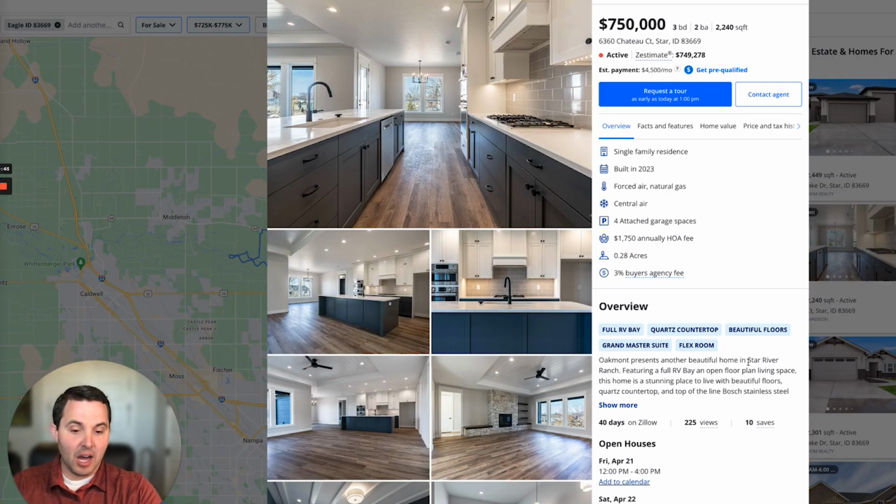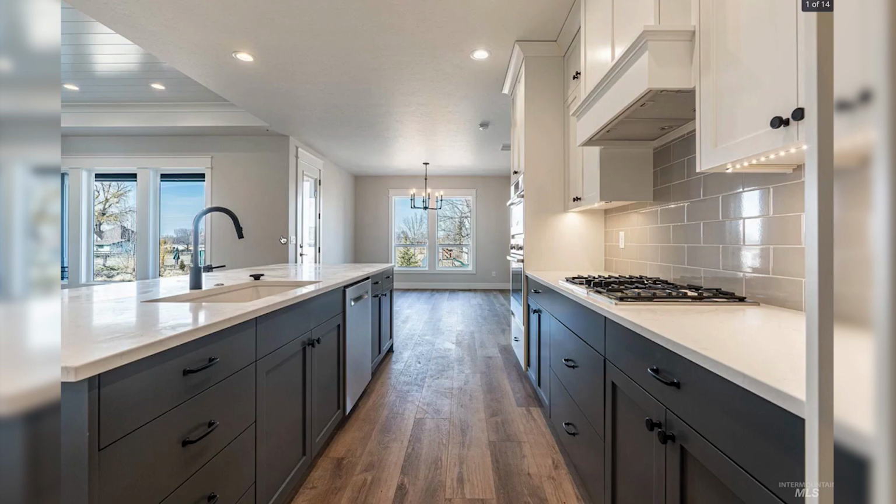Star River Ranch is an awesome community, getting a lot of value for your home there. A very, very desirable community. There's some water back there. It's just a nice, quiet place, but super close to all what's going on in Star. This one has 2,200 square feet, 3 bed, 2 bath, and has a 4-car garage. Let's take a look at what this home has to offer.